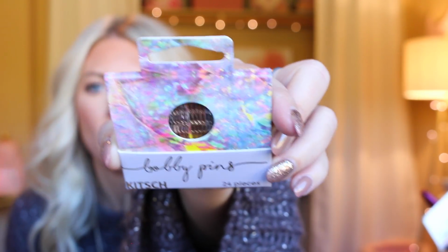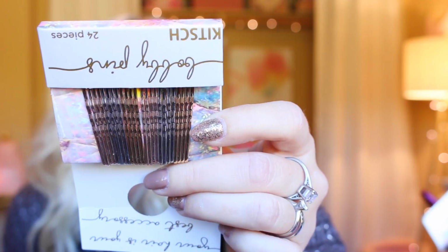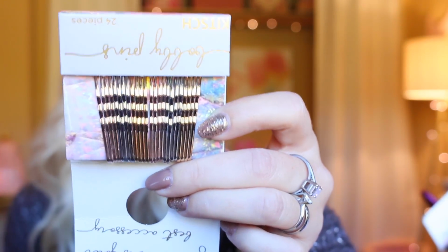Isn't that cute? So these would actually be a really great idea for stocking stuffers. I'm already thinking about Christmas, just because they're really adorable, but they're really great bobby pins. They hold the hair really well, and they're also just really cute. They're not your average black or brown bobby pin. They have the gold, the rose gold, and the silver, so they're really pretty.